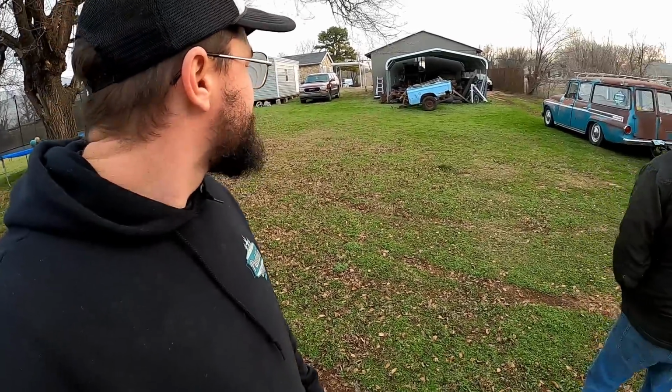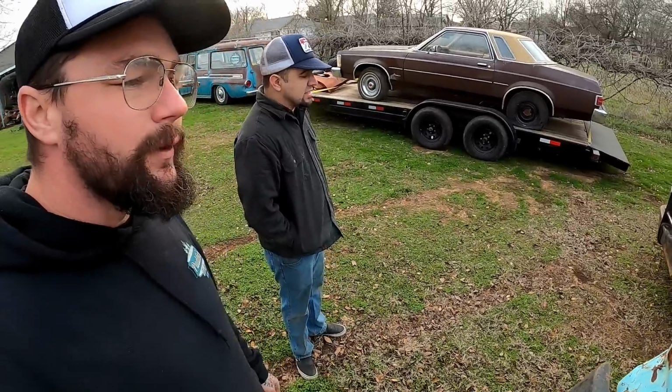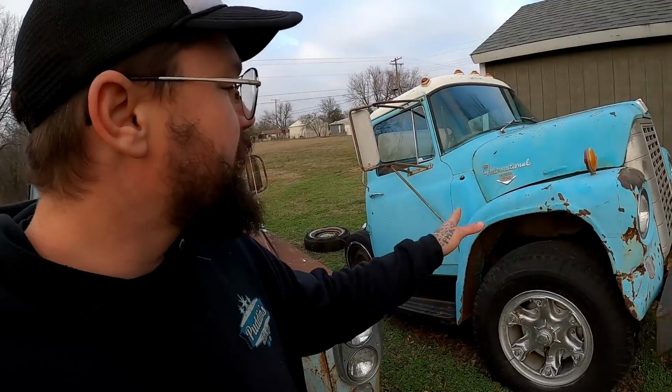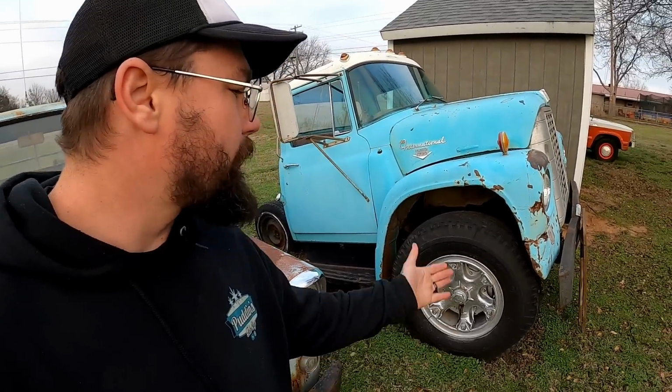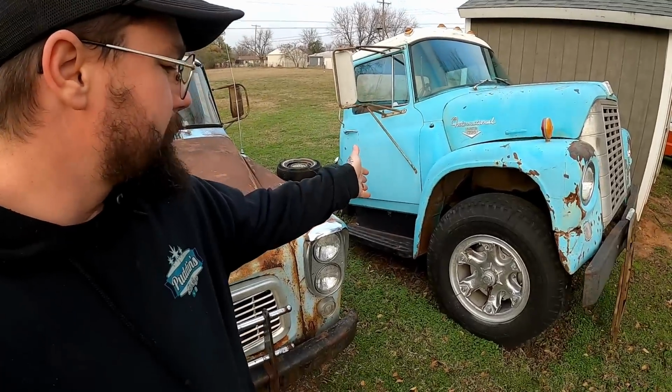I just think a hot rod wagon and a hot rod International would probably be more up my alley of what gets me excited. Of course, right here we got Wheel Hop Wilma. She will be built. She's gonna be our Cummins swapped hauler. That's why we got the semi wheels out at the other shop. And this thing is gonna be a big project.